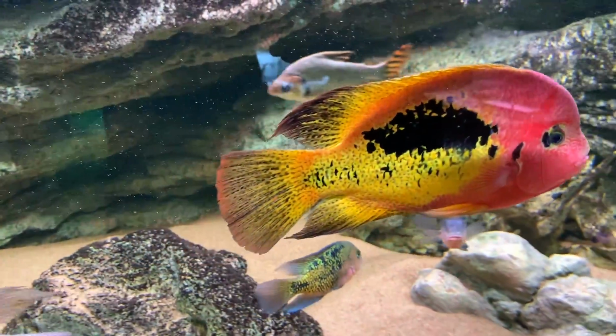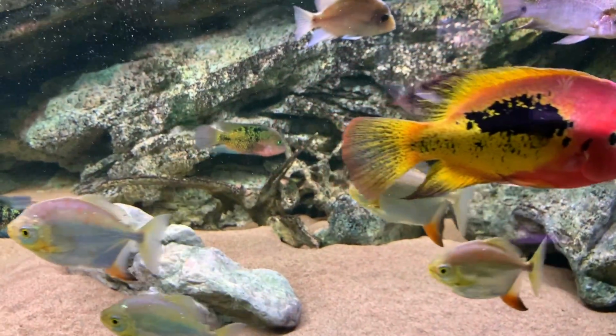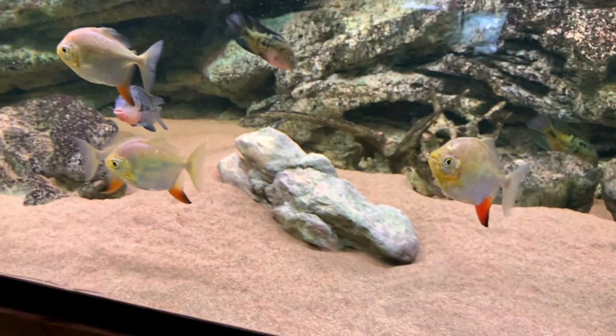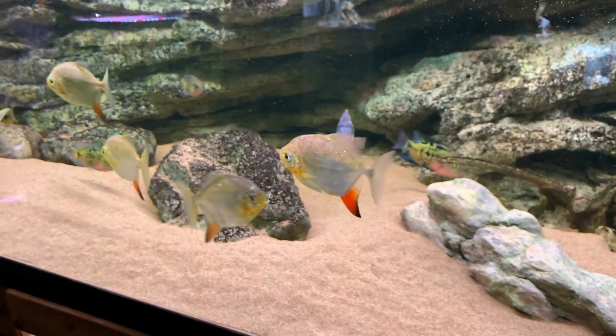And how long will these live for then? So 13 is quite old, right? Yeah, I think normally we say about 12 to 15 years for a Central American cichlid, for the big ones. But these have really been trying something else, you know.